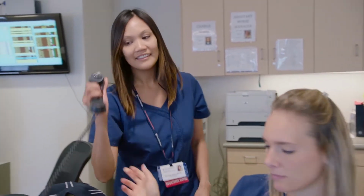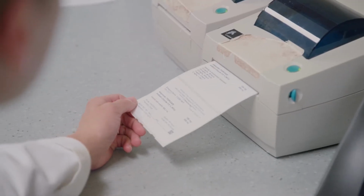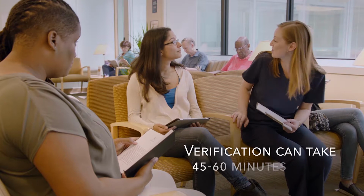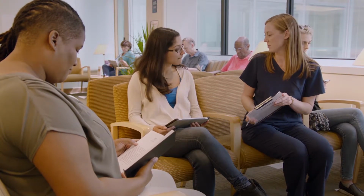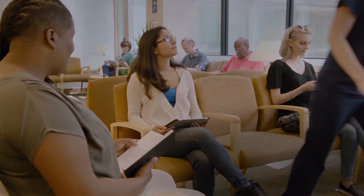Once your labs, orders, and insurance have all been verified, the triage nurse will tell the pharmacist to begin mixing your medication. You will typically remain in the patient lounge throughout this process, which normally takes 45 to 60 minutes. You are more than welcome to leave the floor during this process, but please check in with the triage nurse first.